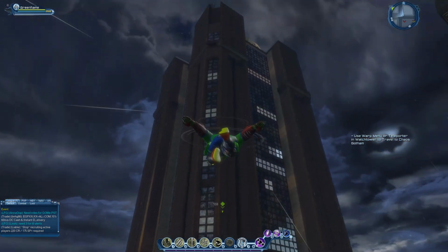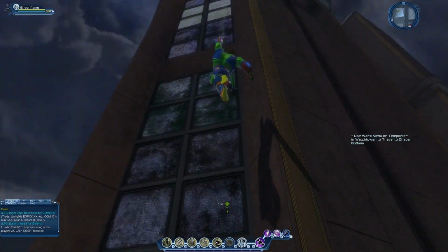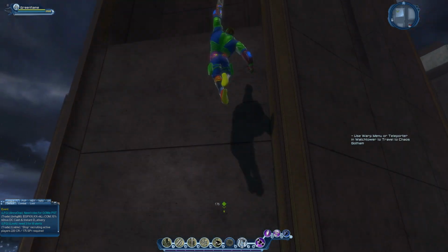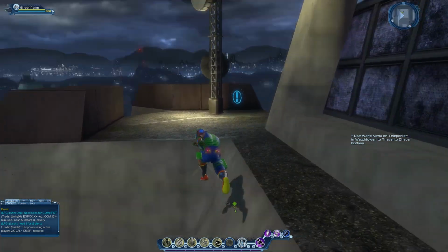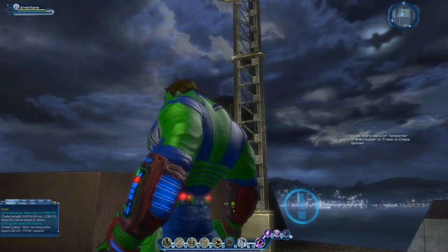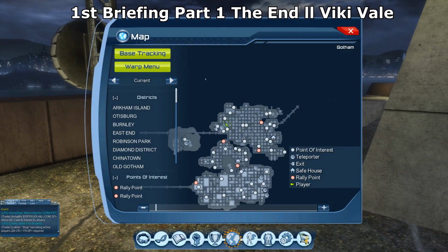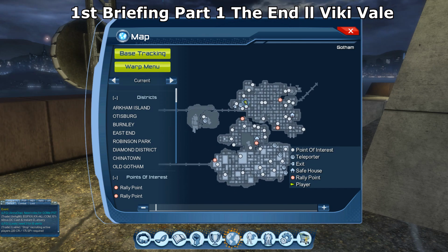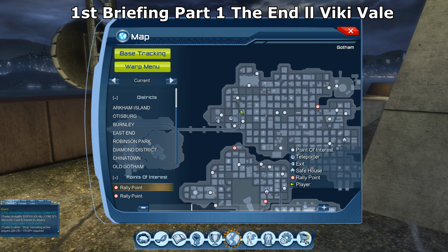So it's this tall building here, so we have to go all the way to the top, and there'll be an antenna. This is where the briefing should be. So there we go, there is the briefing, and there is the antenna, right next to the briefing. Let's open up the map. On the map there is my waypoint for the first briefing. This is the N2 Viki Vale. We're going to zoom a bit closer to the waypoint.